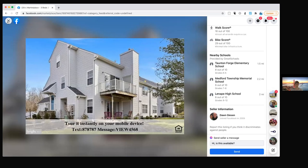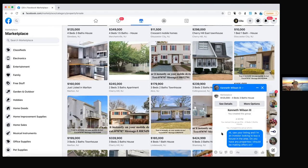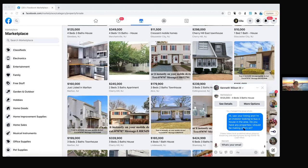Now we use a different outreach text for agents and for sale by owners, because typically agents have many listings. So we ask them, hi, I'm an investor in the area. Do you have any properties I should be making offers on? Whereas for sale by owners, I think we have a script in the presentation I'll just use again. Hello, my team is looking to purchase some properties for investment during the shutdown. Are you the owner? Something like that.